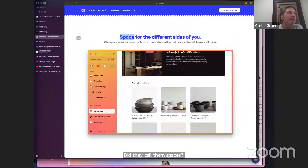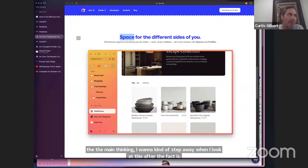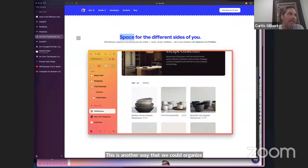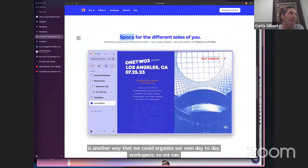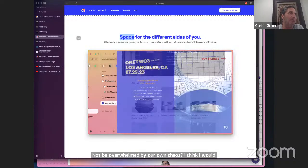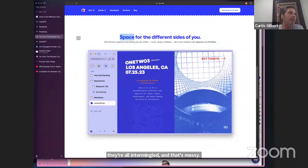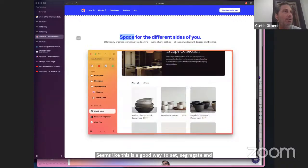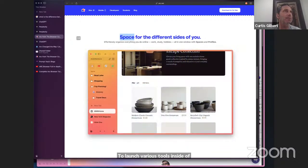But the main thinking, where I look at this after the fact, is that this is another way we could organize our own day-to-day workspace so we're not overwhelmed by our own chaos. I have browsers with tons of stuff, all intermingled, and that's messy. This seems like a good way to segregate and separate those, and equally important, configure them to launch various tools inside of the workspace. Is that a reasonable summary?